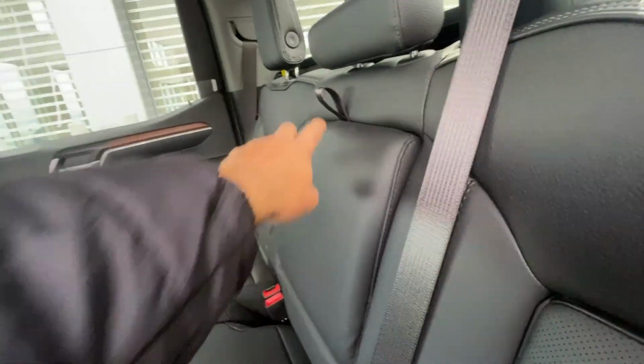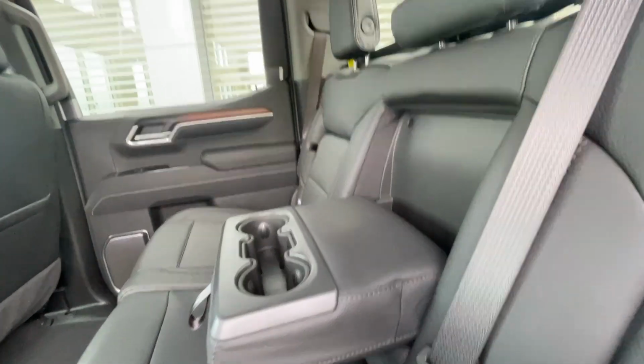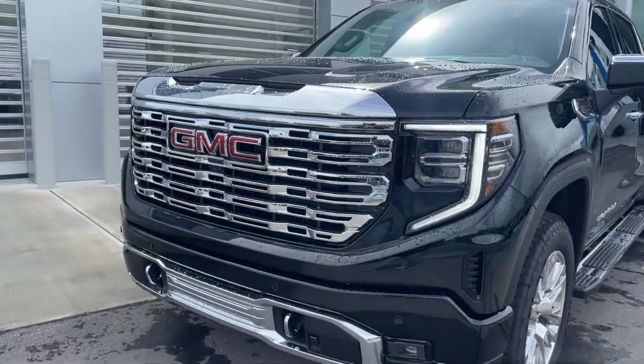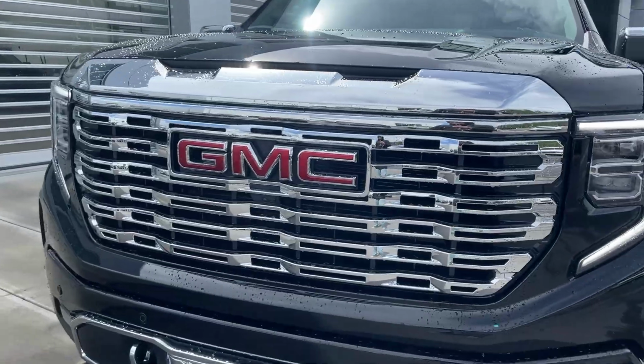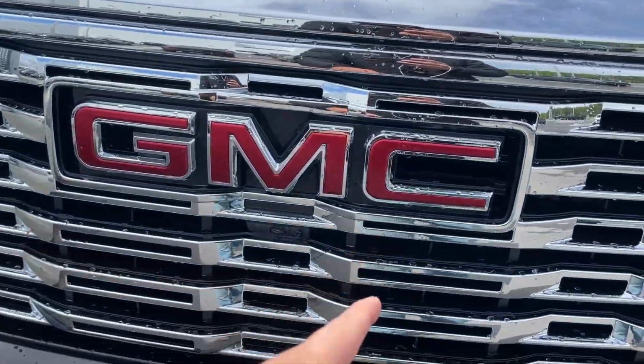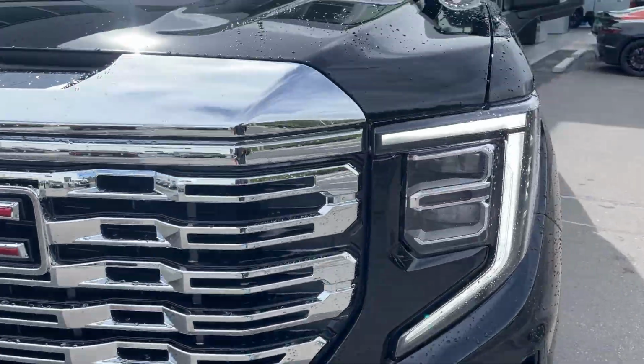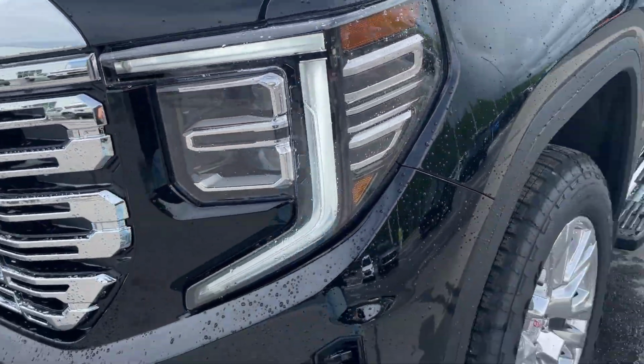And last but not least, we do have our cup holders here along the middle and our power sliding rear window. Checking out the exterior here on our 1500 Sierra, we do have the classic Denali chrome grille with our GMC badge in the middle, front-facing camera, chrome tow hooks along the bottom. You also get LED headlights and fog lamps along the side.